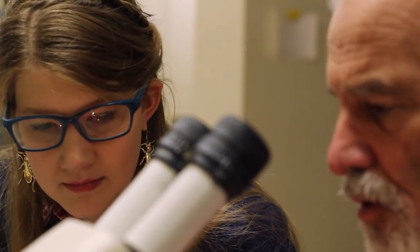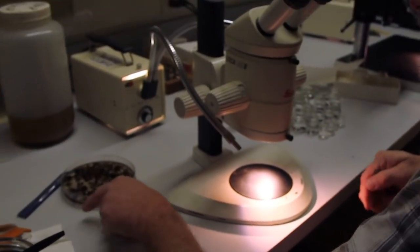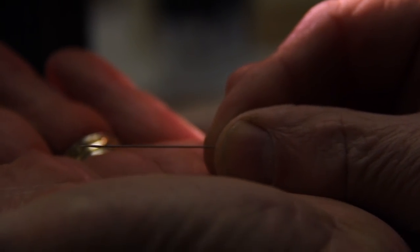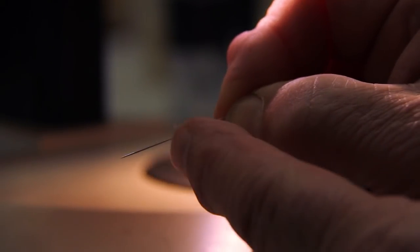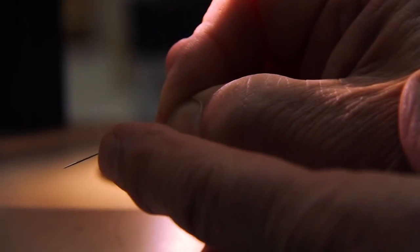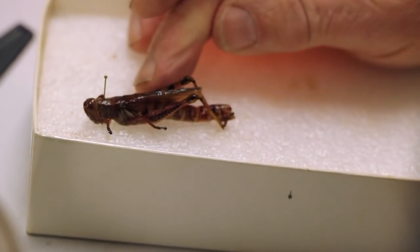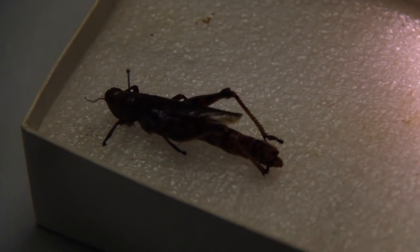People want to know what we do with them after we take them out of the sample. So I'm just going to move this over to the side. And then we pin them. These are quite a bit longer than pins that are used for sewing. They're also much thinner. So that allows you to put it through the body of the insect and then have room on the underneath to put the collecting labels. To pin it, you just take the pin and stick it through the thorax, so there's about a quarter inch or a little more left.